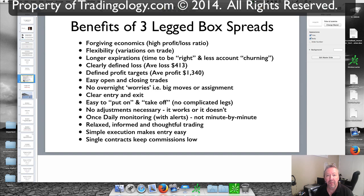But basically, number one, the biggest one is forgiving economics. You have a high profit and a low ratio of losses. So you've got almost a 2-to-1 ratio in general. Sometimes I look for a 3-to-1 ratio for profit to loss. But it does have very forgiving economics.